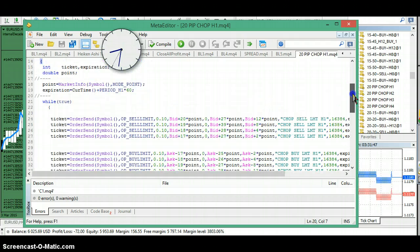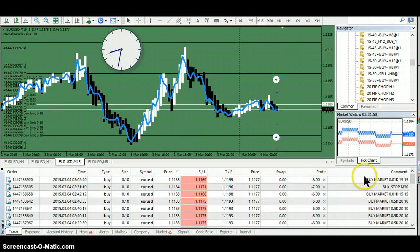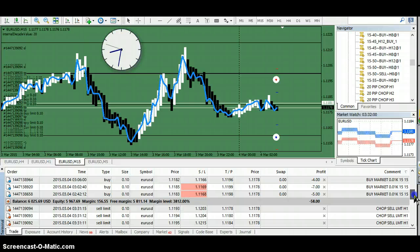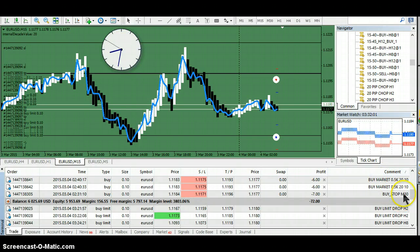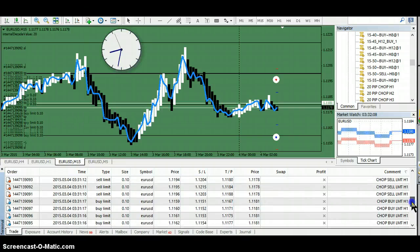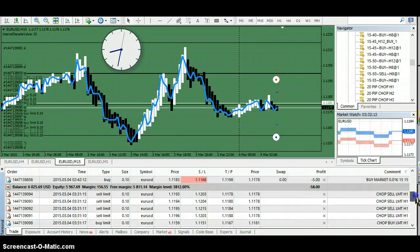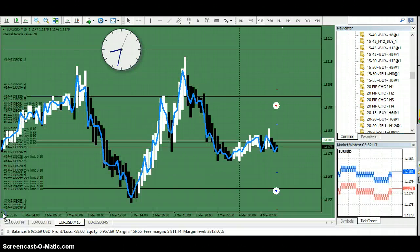I was experimenting with this, and I name it here so that when it comes up in the platform, you can see the comment. You can keep track of all your trades. The pendings are down here. So I call it this, and then you can see if they came in. I'm sure you could export this to some spreadsheet and see that, instead of having to get out a pencil and write stuff down.